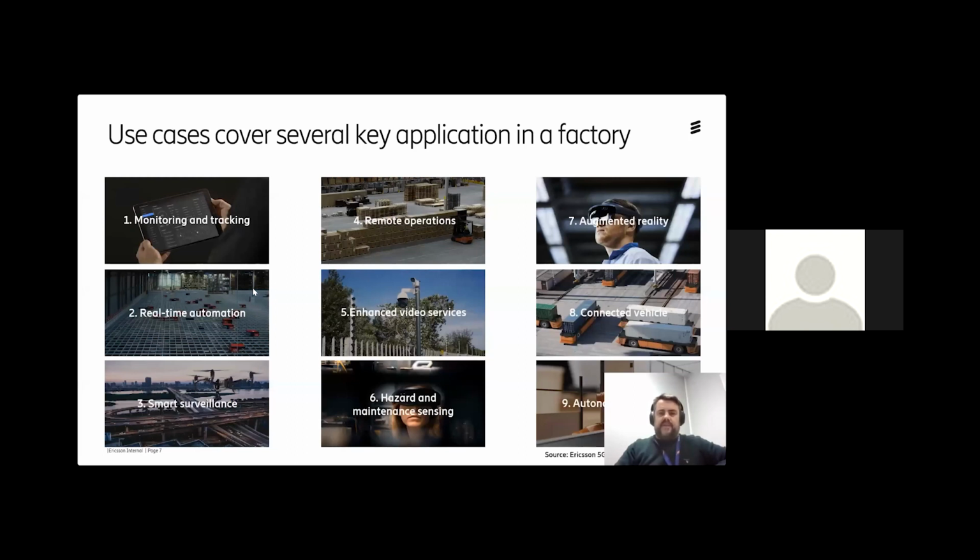And one of the main advantages, as you will see during this presentation with 5G, is that it can cover a large amount of use cases using the same infrastructure. So it's a very flexible technology. So here are some of the key use cases that we see today. So we have the monitoring, tracking, real-time automation, smart surveillance, remote operations, enhanced video services, hazard and maintenance sensing, augmented reality, connected vehicles, and so on.